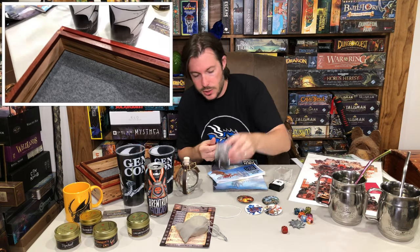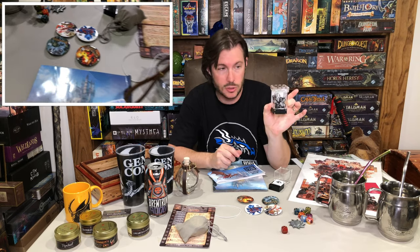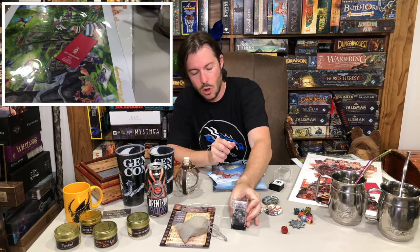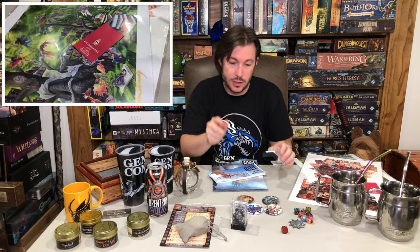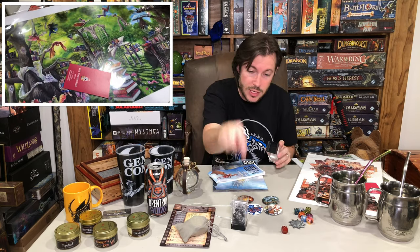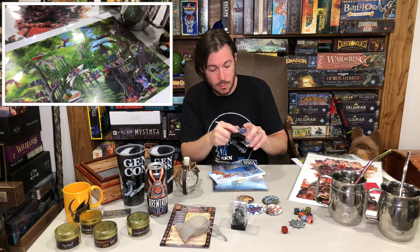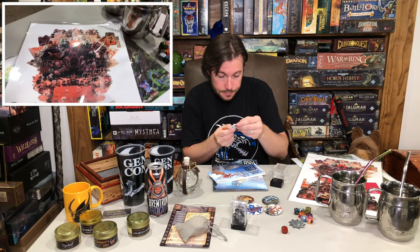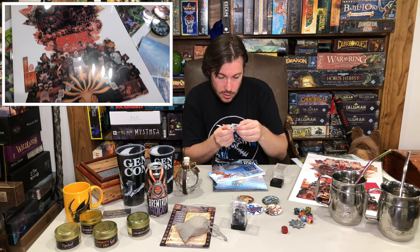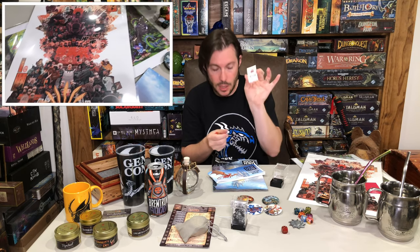And this was the Convergence dice set that was also a con exclusive. And these were very hot. It was hard to come across those. I was very lucky. I literally got, no joke team, this was literally the last set they had at the booth that I was able to pick up. Gatekeeper Games here. We've got the little tag inside for the company.